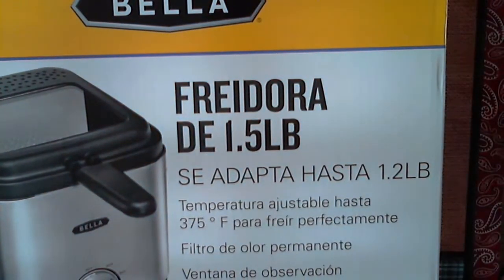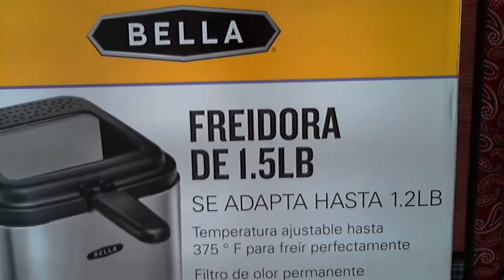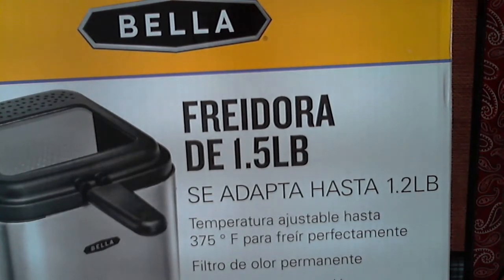I got a few odd things, not typically craft related, but my granddaughter was very proud of getting it, and she wanted me to show you. First off, I got a little fryer. She likes fried chicken, and she'd been wanting me to fry her some chicken. So she got me that.